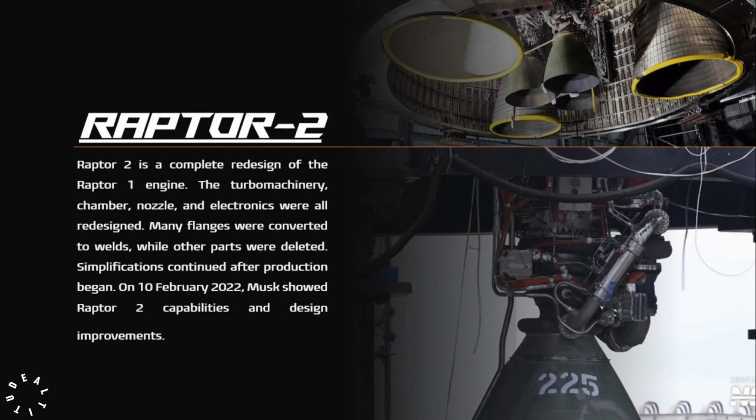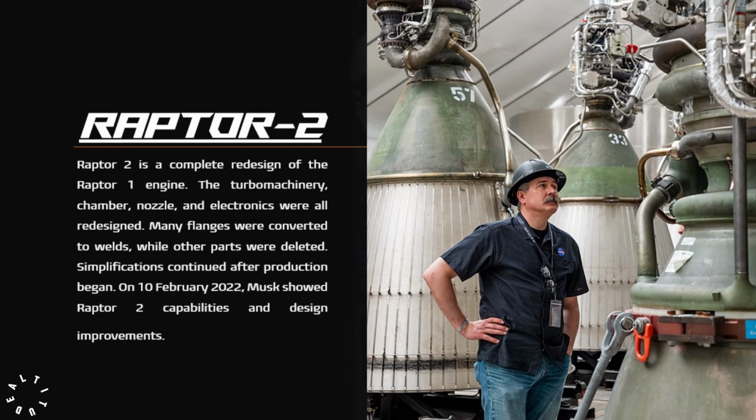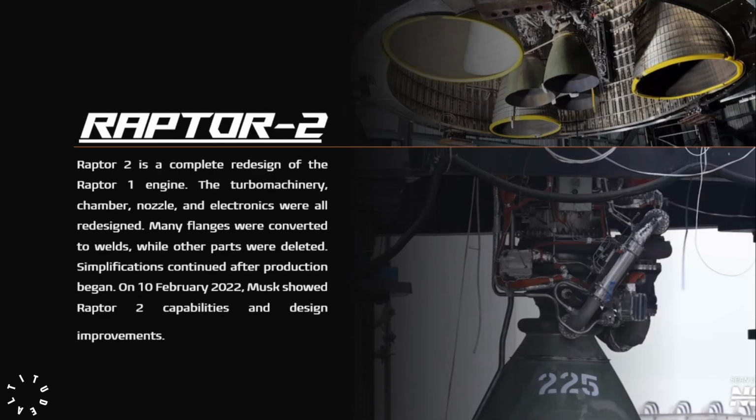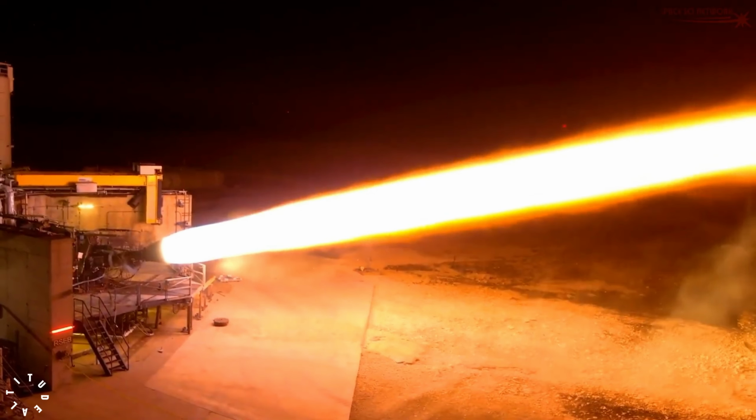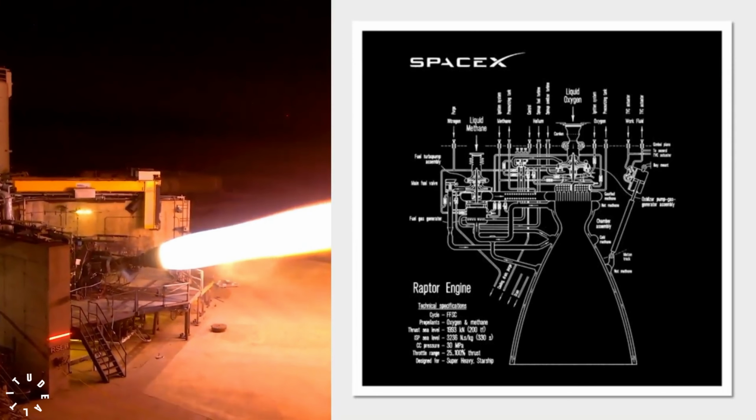Raptor 2, named because it was the second iteration. A NASA employee standing between two Raptor 2 vacuum engines as seen in the background, and a Raptor 2 sea-level in the foreground. The streamlined design is due to the reduced parts visible above the engine nozzles. Raptor 2 is a complete redesign of the Raptor 1 engine. The turbomachinery, chamber, nozzle, and electronics were all redesigned. Many flanges were converted to welds, while other parts were deleted. Simplifications continued after production began.